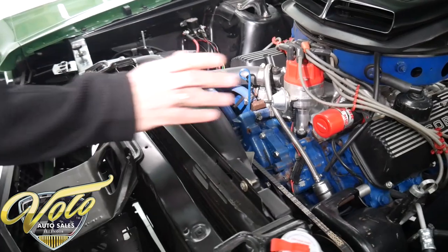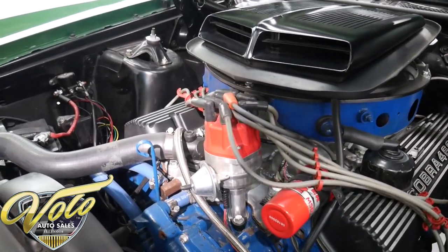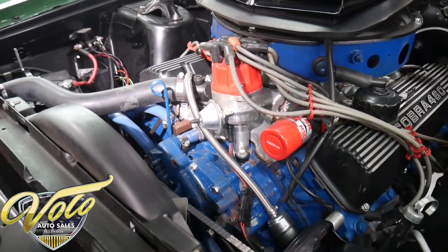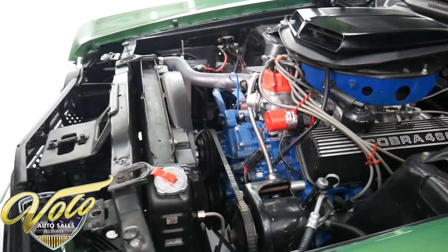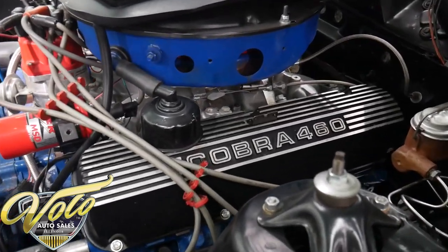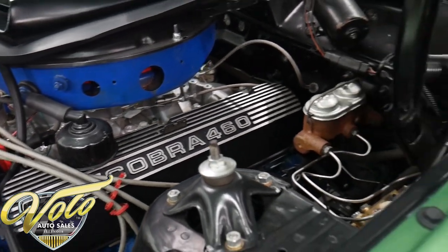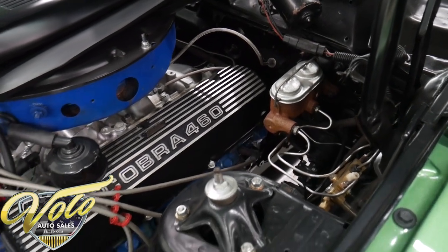It does have power steering. It has manual brakes, but remember they're four-wheel disc. Got a bit of a cam in this motor. It's built. It'll scoot along real well. Fuel pump looks new. It's a Demon, big Demon carburetor hiding underneath the shaker air cleaner there.